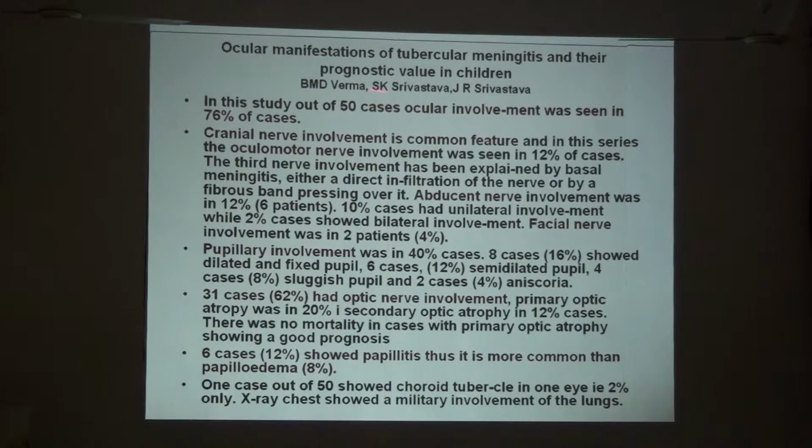This was a very important study on ocular manifestations of tubercular meningitis, and you can actually prognosticate these cases based on the ocular findings as well. They studied 50 cases; ocular involvement was present in as high as 76%. Cranial nerve involvement was very common. Oculomotor nerve was most common, then abducens nerve and facial nerve. Pupillary involvement could be anything from dilated fixed pupil to semi-dilated or sluggishly reacting. Optic nerve involvement was 62%, which could be primary optic atrophy or secondary optic atrophy.